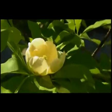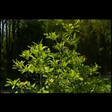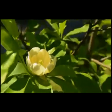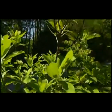And there are varieties that are evergreen, and the most common are deciduous. But every year in the spring, they get what I would call a miniature magnolia flower, a much smaller version of the larger grandiflora flower. But the flowers on the sweet bay smell like roses. They are just absolutely heavenly.